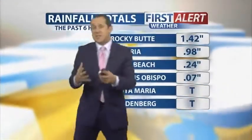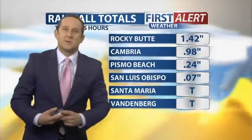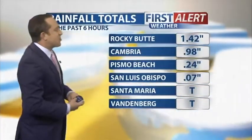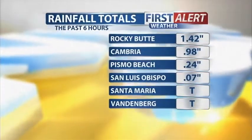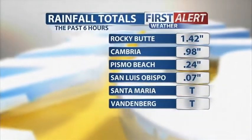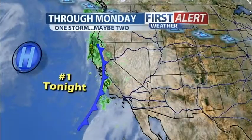And we've seen some decent rainfall totals. Believe it or not, Rocky Butte in northwest San Luis Obispo County has had about 1.5 inches over the past 6.5 hours. Cambria, about 1 inch. Pismo Beach, though, the farther south you go, the less impressive the totals are, about 1/4 inch. And for Santa Maria and Vandenberg, only trace amounts.